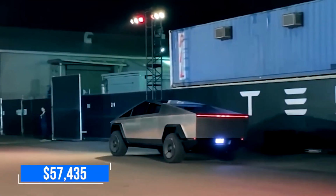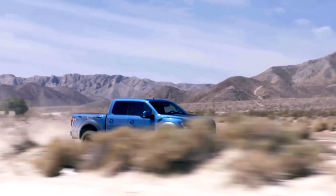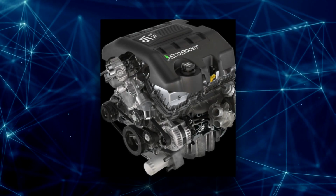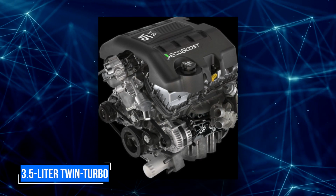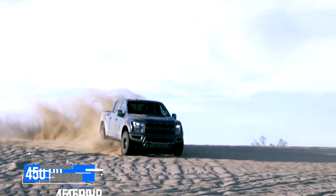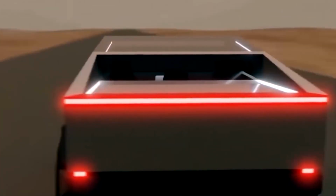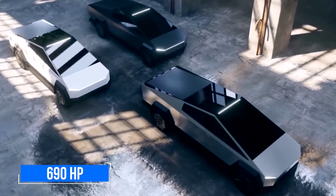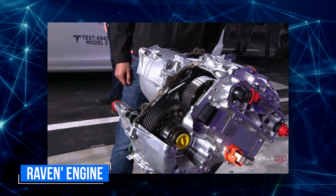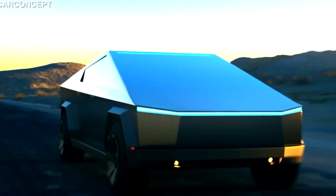At $57,435 for the basic model, the Super Crew Raptor is almost an exact match for the Cybertruck, which costs between $50,000 and $60,000. The F-150 has a Ford 3.5-litre twin-turbo V6 engine with 450 horsepower and 510 pound-foot of torque that is specifically designed for this task. The Cybertruck will outperform the Ford with close to 690 horsepower and 824 pound-foot of torque from its dual-motor Raven engine. But the basic Cybertruck might also produce significantly less than the Ford.